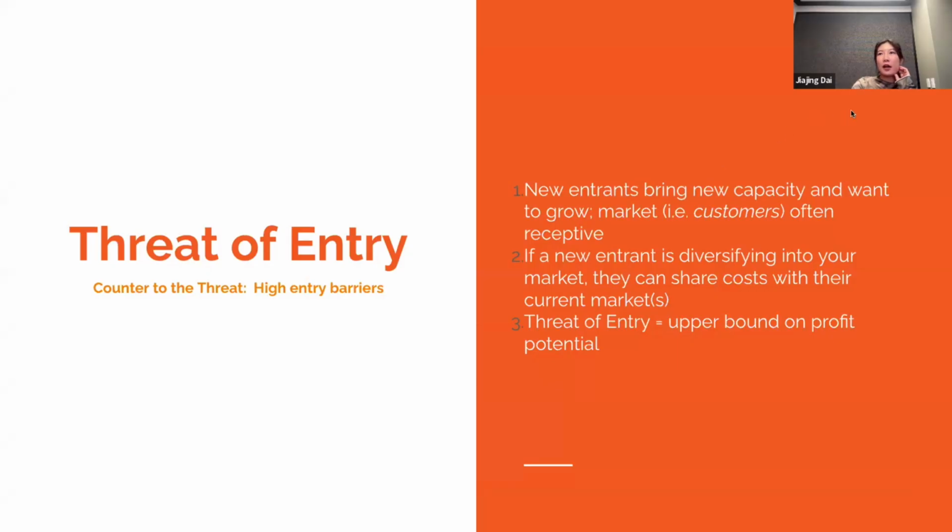So first, we talk about threat of entry. New entrants bring new capabilities and want to grow. And the market, for example the customers, often are receptive. And if a new entrant is diversifying into a market, they can share cost with their current markets. And threat of entry equals upper bound on profit potential. To explain the three points, the first one, the customers are usually very open-minded to try new products. So when there is a new entrant coming in, they will try at least. Whether they will stay on the product or not depends, right? But they will at least try and test it out.